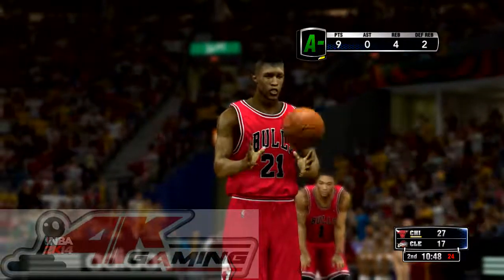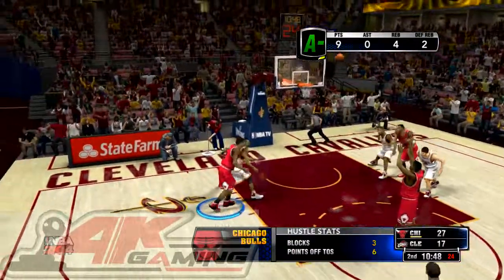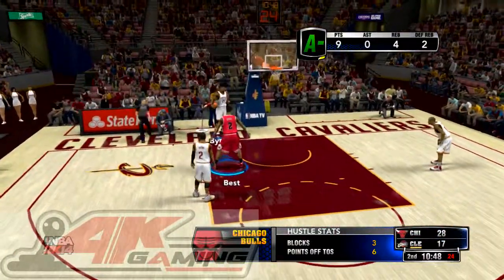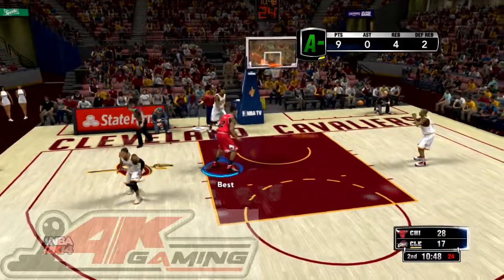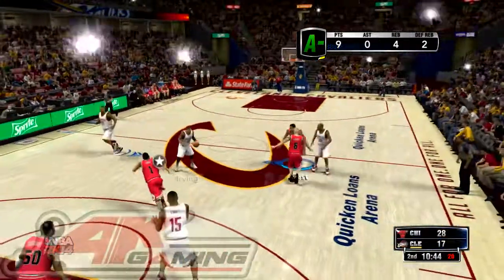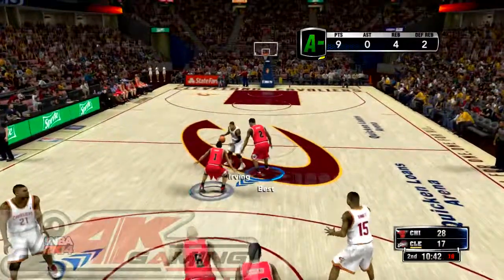Well, you have to admire their intensity in the paint defensively. I mean, really contesting and even blocking shots. Definitely a factor early. Well, the other thing I like is defensively, they're causing turnovers, and that's allowing them to get into transition. Cavaliers making a switch here.